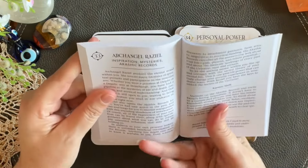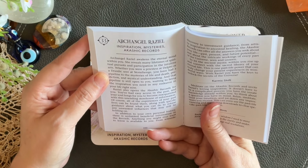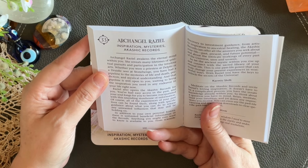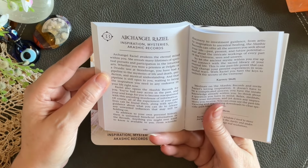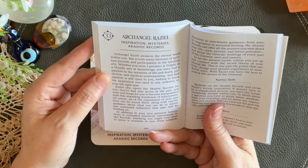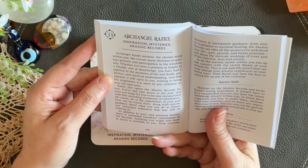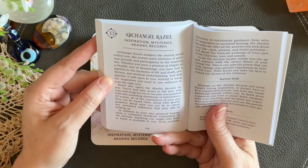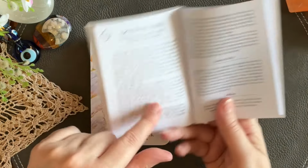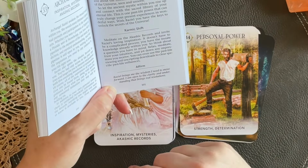So this is Archangel Raziel, Inspiration, Mysteries, and Akashic Records. Archangel Raziel awakens the eternal mind within you. She reveals many lifetimes of spiritual pursuits and participation in the intuitive arts. Whether you were a priestess at Delphi or a druidic seer at Stonehenge, you have had a pipeline to the mysteries of life and death, prediction, and mystical understanding. And that pipeline is still open to you, waiting to bring the inspiration you need in any endeavor in your life right now. And then this goes on all the way over here. Then you've got your karmic shift message and an affirmation.